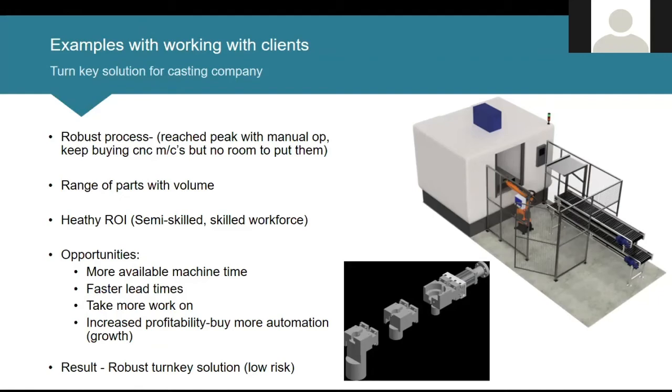So again, it's a very happy customer, and they used the MTC to de-risk a number of applications for them, and it worked very well. Next slide, please.